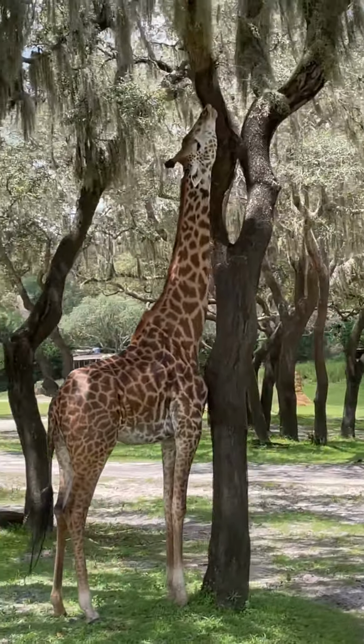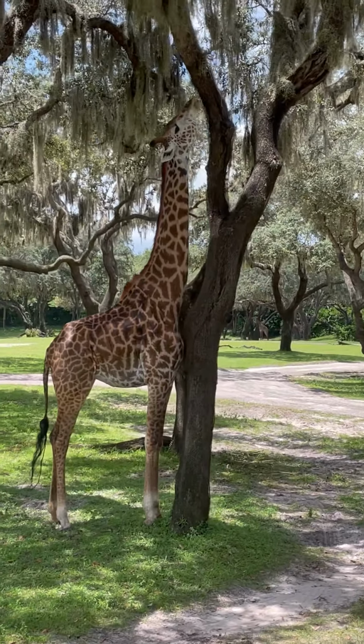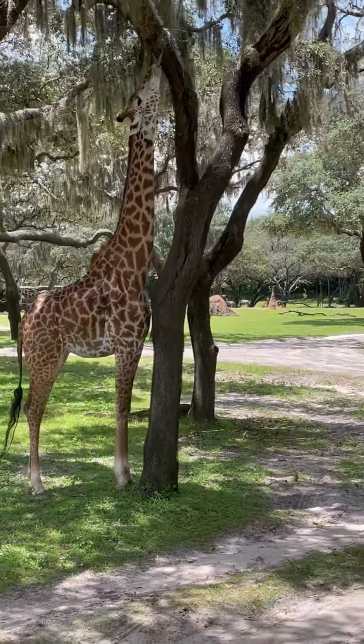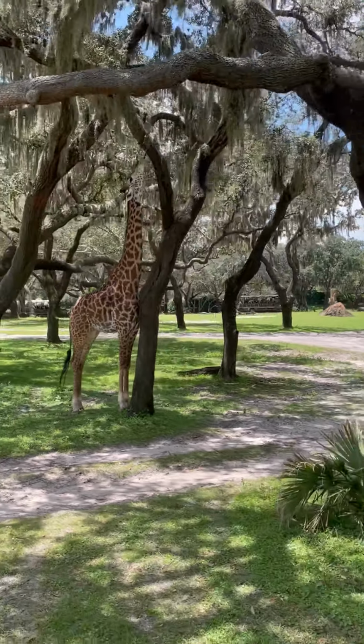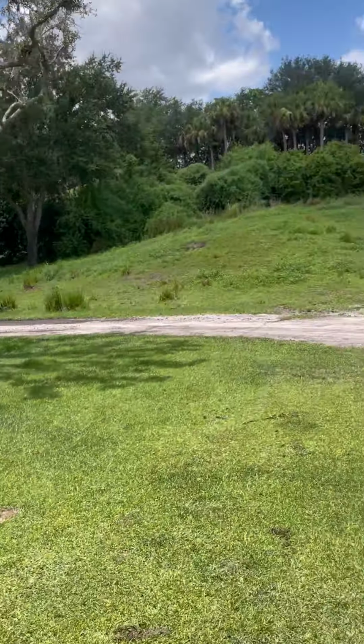Giraffes are also able to reach a lot of their food thanks to their necks, which, as you can see, are super flexible. Giraffes can reach way up high and then bend down almost vertically downward to reach whatever food or water source they're trying to get to. Looks like we're going to see a couple more giraffes coming up here, friends.